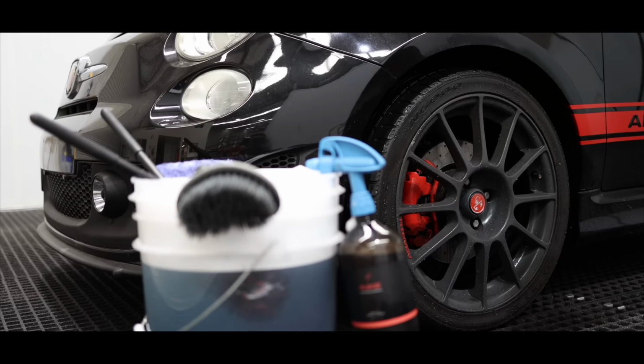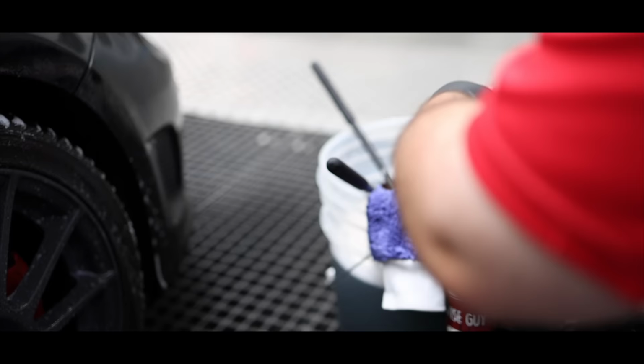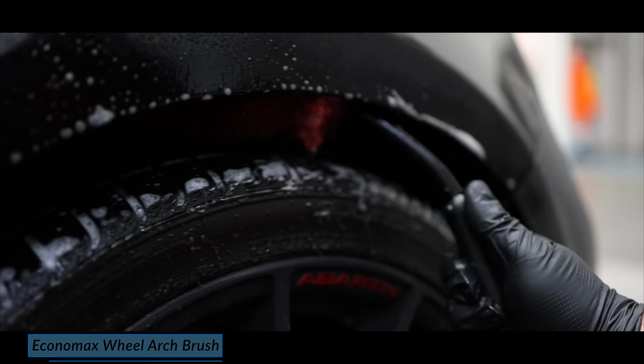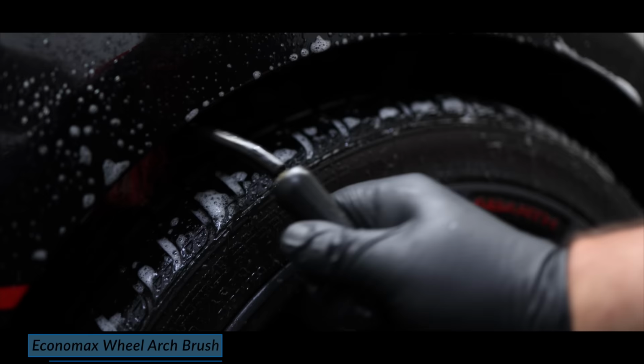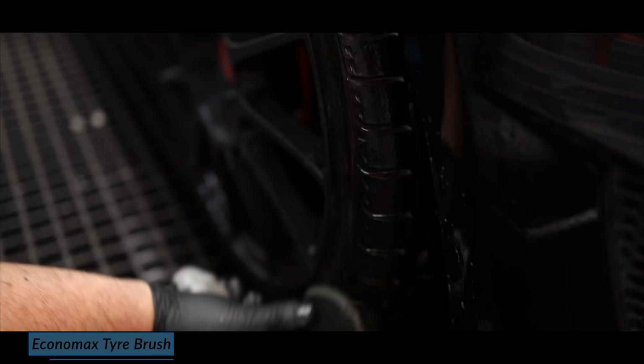With the majority of the looser grime removed, that in most cases is what causes swirls and scratches, it was then time to give them a more intensive physical clean. I reapplied my chemicals and then used a variety of wheel brushes to give the entire area a great deep clean. And while I'm doing that, I just want to talk a little more about this job.